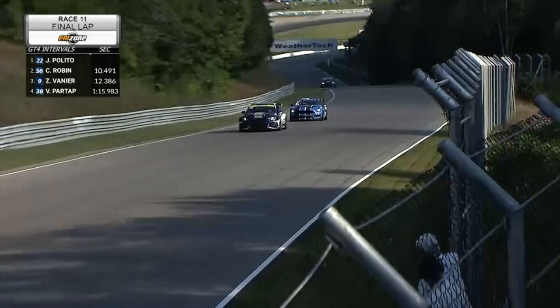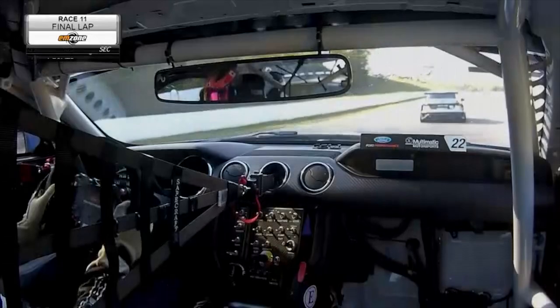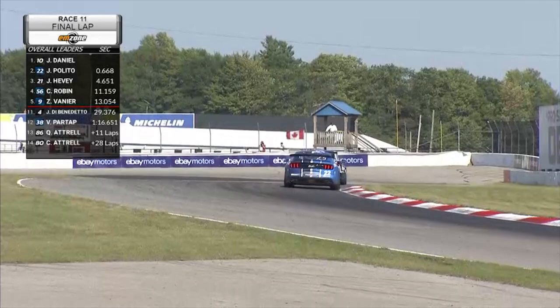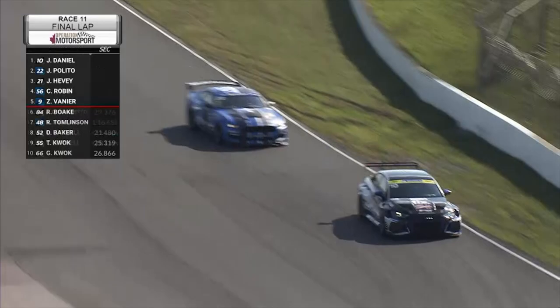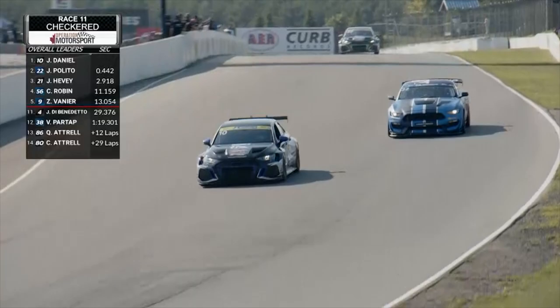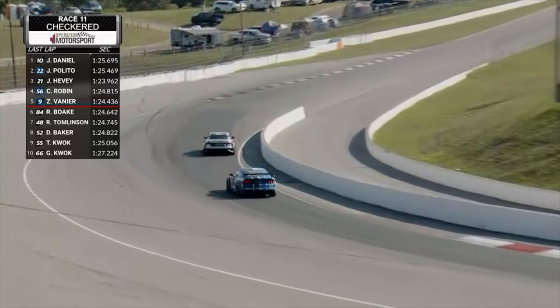Will that extra horsepower from the GT4 pay off here as they head to turn number eight? Not quite. He couldn't quite get there, could Polito, but through nine and into 10, and it is still Jeremy Daniel. He's led since the drop of the green, and he'll lead them off of turn number 10. Race winner in race number 11, Jeremy Daniel, and a TCR car wins the overall for the first time. Polito, 0.4 seconds back in second.